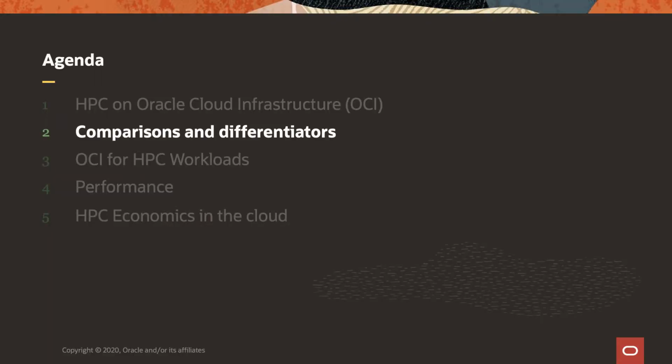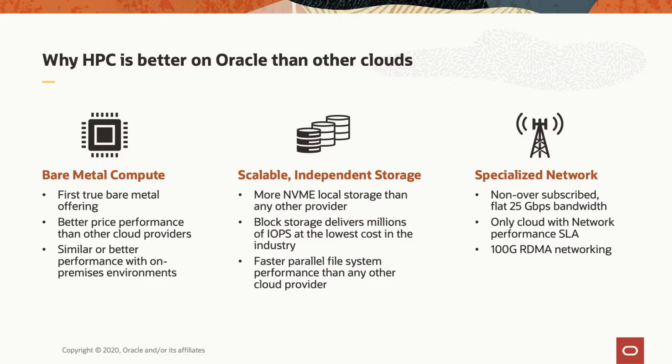Comparisons and differentiators. Why high-performance computing is better on Oracle than other clouds. OCI provides a better high-performance computing platform than other clouds because we offer true bare metal. Other cloud providers may market bare metal. However, there is often some sort of hypervisor overhead, or it is not a single-tenant offering, meaning it isn't dedicated to you. We offer true bare metal without that hypervisor layer and without any Oracle software installed. We provide just the infrastructure so you can connect to it and configure it as you would an on-premises server.